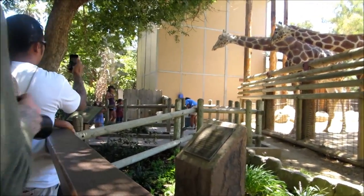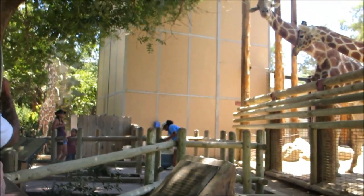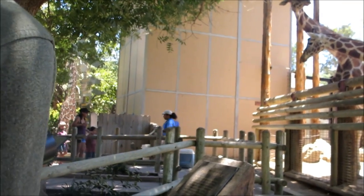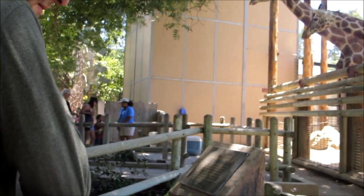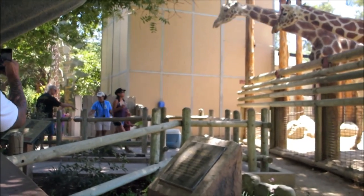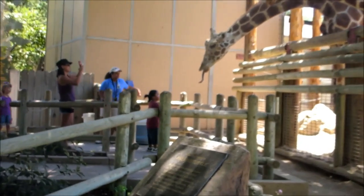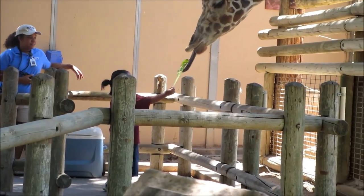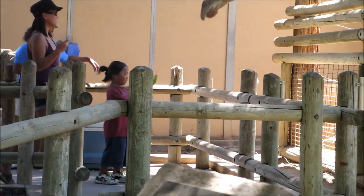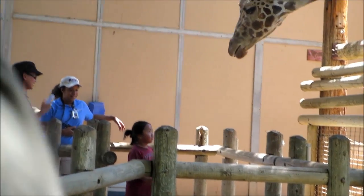Noah's gonna go feed him. You better stay hungry, giraffe. Oh, Noah. Right. There's no onions. Green onion. Yeah, those are onions down there. Come on, Noah, you can do it. Wow! Woohoo! Good job! One more! Yay! Woohoo! Got some pictures!